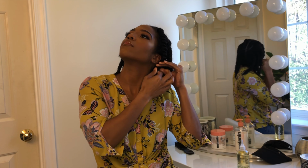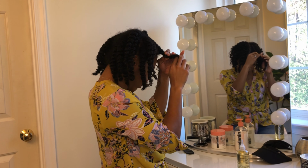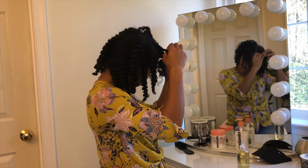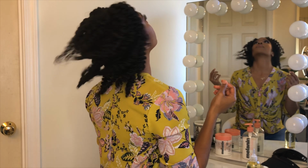100% this is staying in my routine. The leave-in conditioner is just as amazing as the oil and the cream. I would definitely recommend it. Now, how you use it, I can say that's going to be on you. You're going to be the one to make that call.